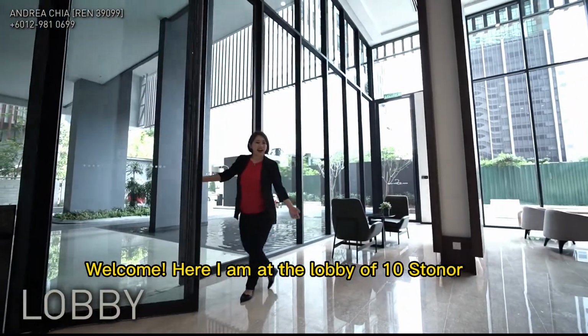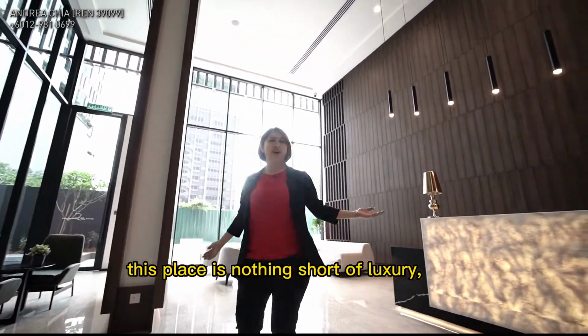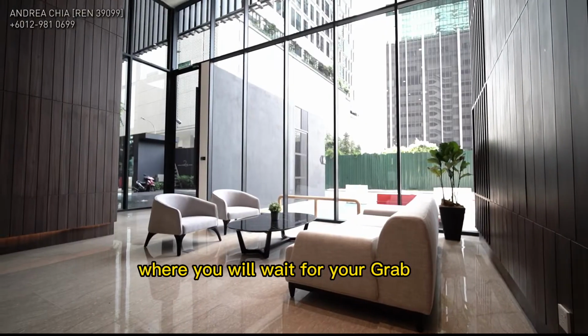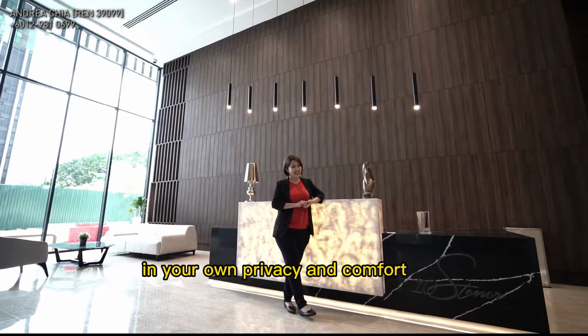Welcome! Here I am at the lobby of 10 Stonor, and as you can see, this place is nothing short of luxury. This is also the place where you will wait for your Grab or collect your parcel, and you can do exactly that in your own privacy and comfort.